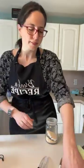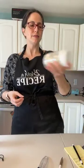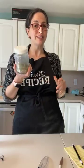Awesome. And now we have our garlic powder, we have our salt, we have our parsley, we have our dried minced onions, and we just shake it up. And this is where you would let your little helper come in. And I am using this seasoning tonight to make my ranch meatloaf.